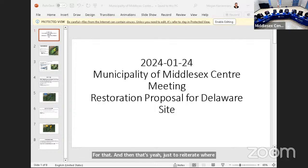Next slide, please. And then the third and final phase that we're proposing would be, again, once the trees are in, once the wetland is in and established, then we'd go and drill seed 5 acres of native tall grasses of that mix that I was explaining before.